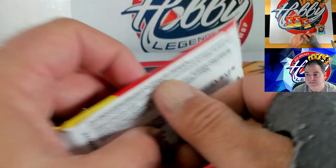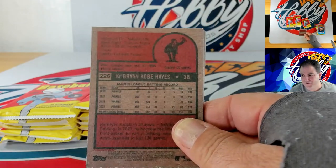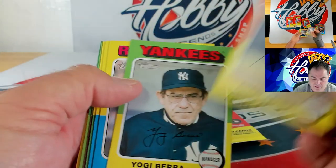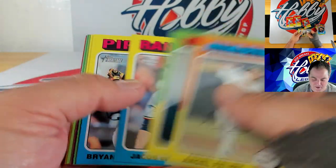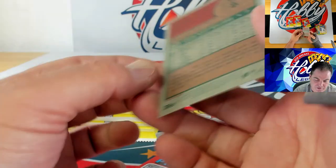Yasmani Grandal is a low number. And they sell really well. I sold an Andrew McCutchen from last year for like $40 raw. And all it said was Kutch at the bottom. And I was like, I'll take that. That's another variation.